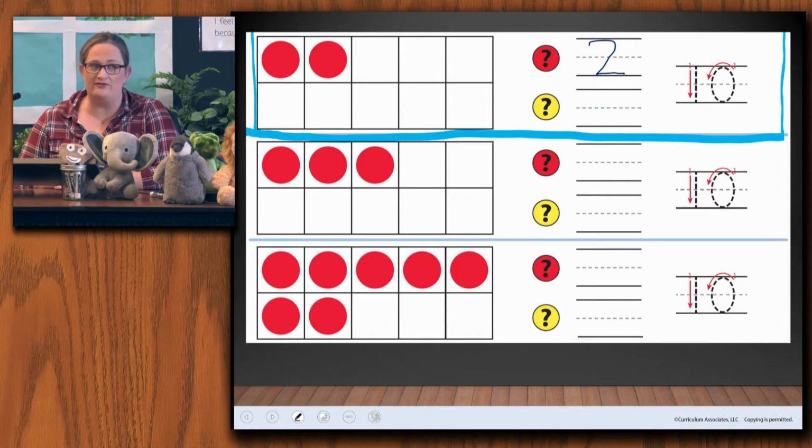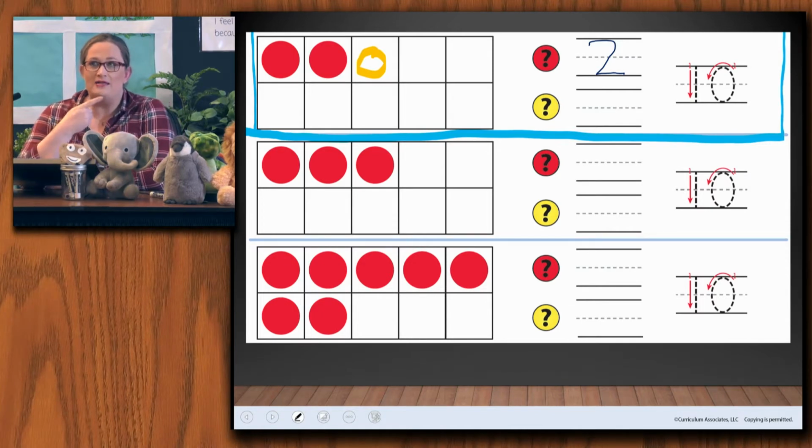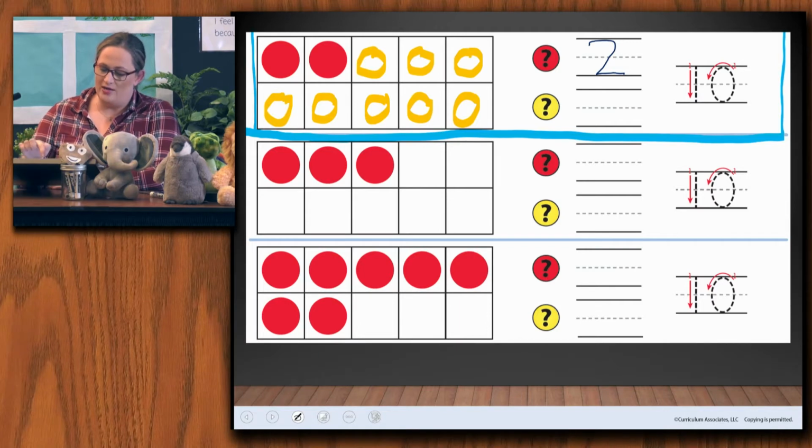Mr. Kevin will tell us if we can see it. Mr. Kevin, can we see this color okay? Yes. Okay, so we have 2. Let's count how many empty boxes and let's put circles in them. 1, 2, 3, 4, 5, 6, 7, 8. Oh, so we have 8 yellow circles.